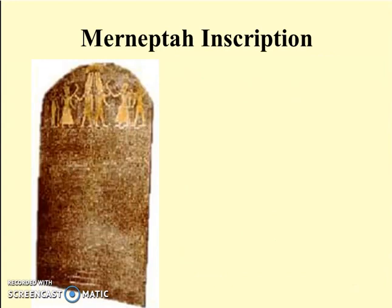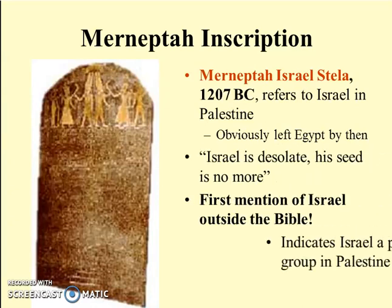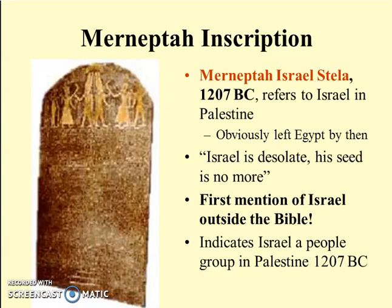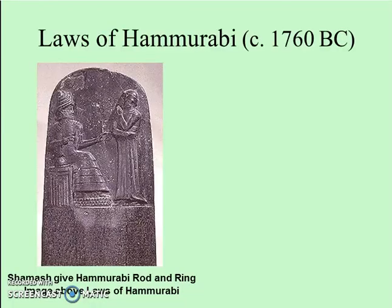We have the Merneptah inscription that first mentions Israel, that dates to around 1207 BC. It relates to how late the Exodus could be. It has to be before that because they're already in the land by 1207. It says in that text, Israel is desolate, his seed is no more, though Israel seems to have survived. You can do some archaeology around the probable site of Mount Sinai, Jebel Musa.